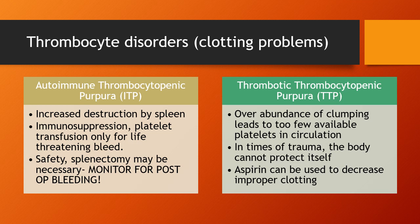A splenectomy may be necessary in these patients as well, so monitor postoperatively for intra-abdominal hemorrhage, measure the abdominal girth, and monitor for distension. The patient will have an increased risk of infection due to removal of the lymphatic part of the spleen, and it's important to give the pneumococcal, meningococcal, and Haemophilus influenzae vaccines 2 weeks before or after surgery.